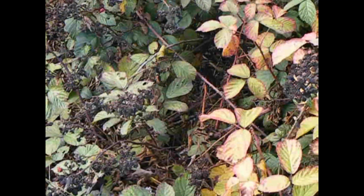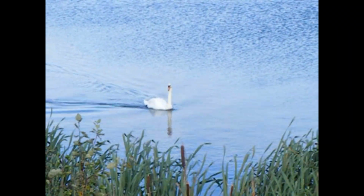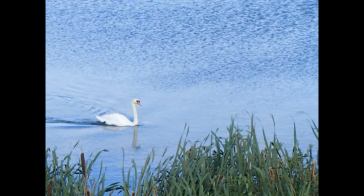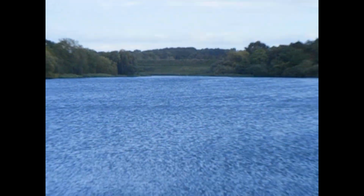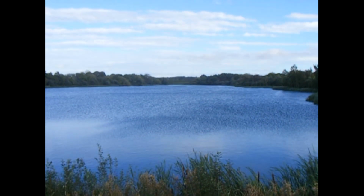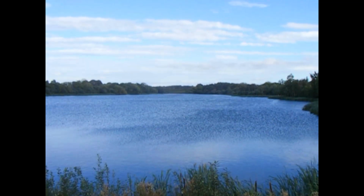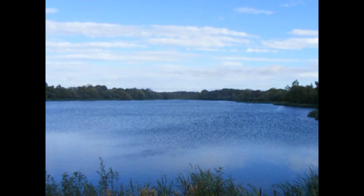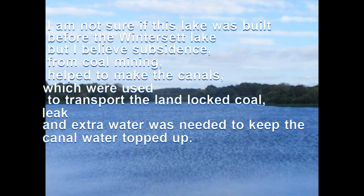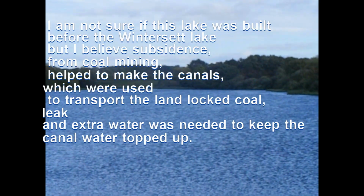So here's a better shot to show what I mean. They're all dead now. Not too far away. Oh, hope you can hear me. It's very windy here, but today we're on the Coldingley site, lake. And if you remember, I mentioned it yesterday when we were at Winterset. Winterset is just over that embankment right at the far end of the lake. There. So it's quite a considerable lake.